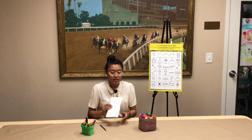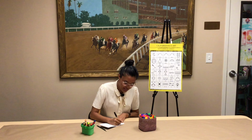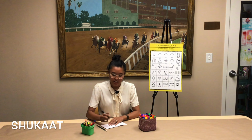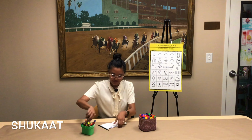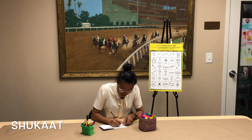The next word that we're going to write in our Tongva English dictionary is deer. Deer is spelled D-E-E-R. And then in the Tongva language, deer is shukat, S-H-U-K-A-A-T. Now all we're going to do is draw our deer. And again, apologies, I'm not the best drawer, but I'm just going to try my best.